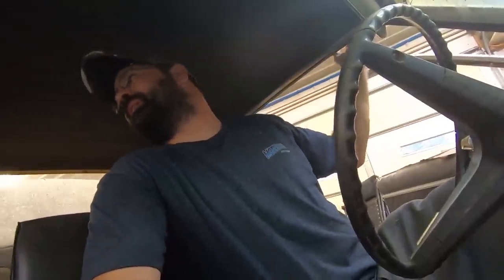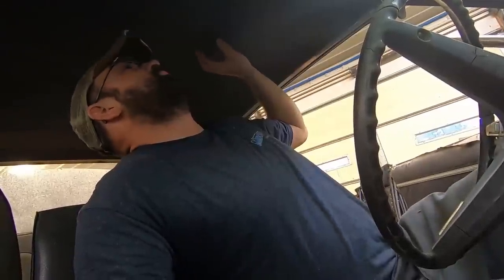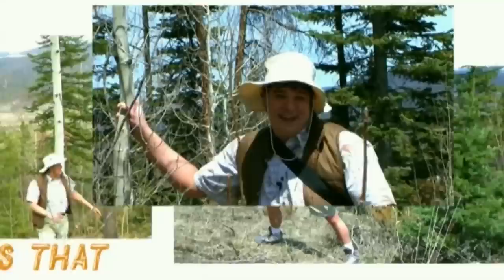This thing's got a really nice headliner. It's like one molded piece. How neat is that? That's pretty neat. It's got like the ribs built right in. The mice are probably in it, but they can't get out. That's pretty cool. Oh, it did have one little hole there. You put some tape over it.